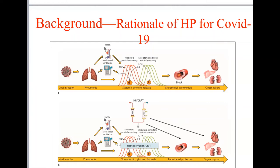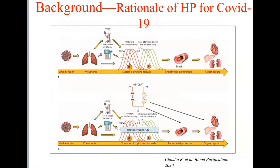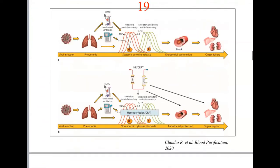If we intervene with this cytokine storm, we can save these people, because TNF-alpha, interleukin-6 and interleukin-1 are removed from the circulation by way of extracorporeal perfusion and endothelial protection, and you can support organs, and the patient can become normal.